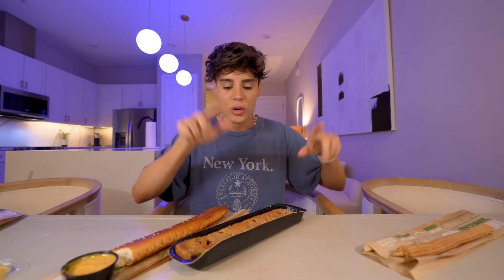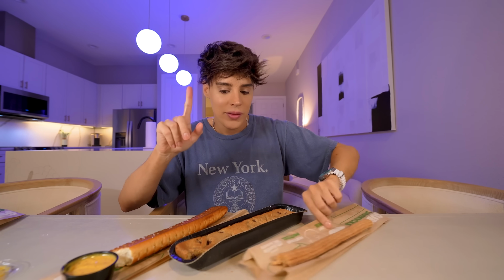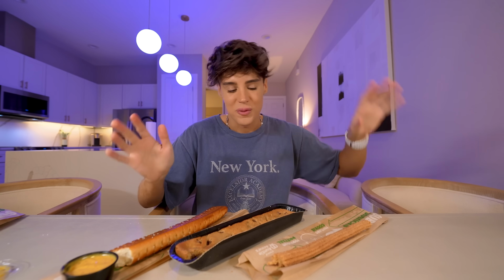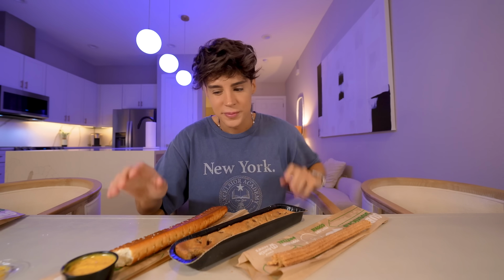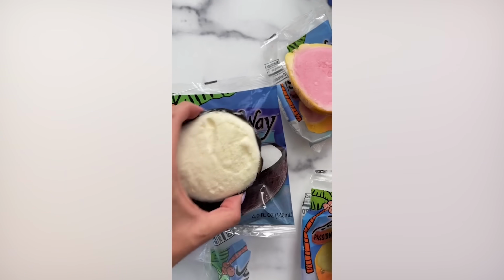Overall, I would rank the cookie first, the pretzel second, and in last place the churro. Keep in mind that I should have tried it while it was still fresh. So it's probably delicious. I like these two. I would get them again once in a while. For sure.